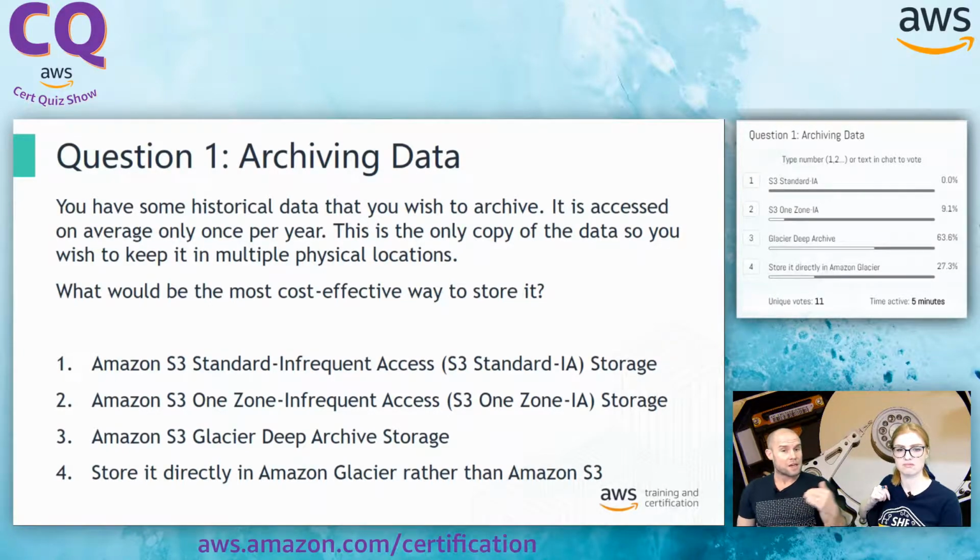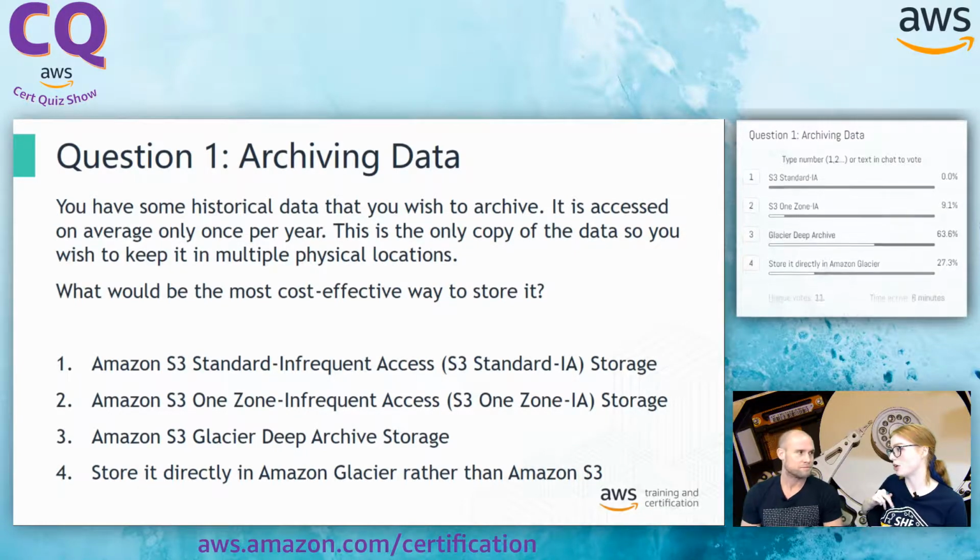Deep Archive could be an option, and the fourth one, Glacier, could also be an option as well. And we're looking for the most cost effective, and the last one is the most cost effective. So we go right down to our sixth storage tier, which is Deep Archive, number 3. So locking in number 3.